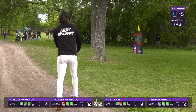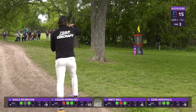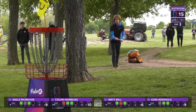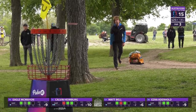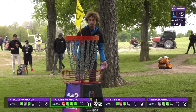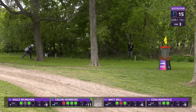I think for Bell to execute that shot with his power level, he needs the disc over on the Anheuser a little while longer. Good height on that one. Not quite able to connect this time though. Calvin Heimburg able to get his turkey. Puts him 7-under through the round and in a tie for second right now.